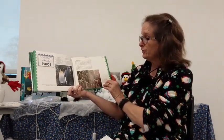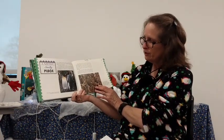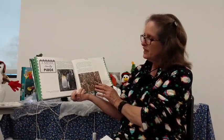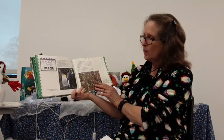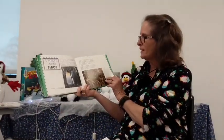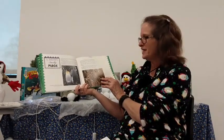The king penguins do not build a nest. The mother lays her egg on her feet. Oh my goodness, Mom. The mother and father take turns caring for the egg, holding it under their warm belly feathers. Each time they pass the egg to one another, they make a ceremony of it. It's like a little dance. Do you think your mom and dad did that? Making a dance, passing you back and forth from one to the other. They trumpet greetings to each other.